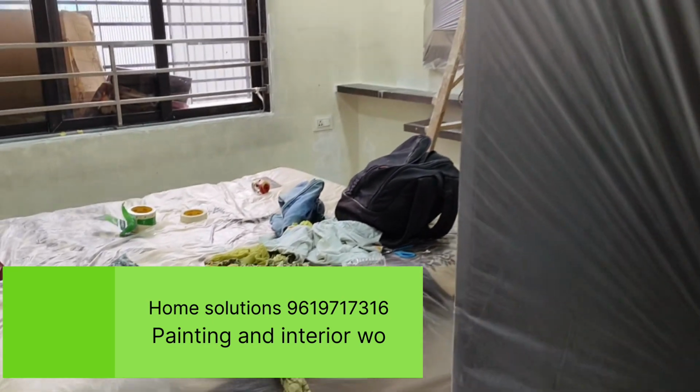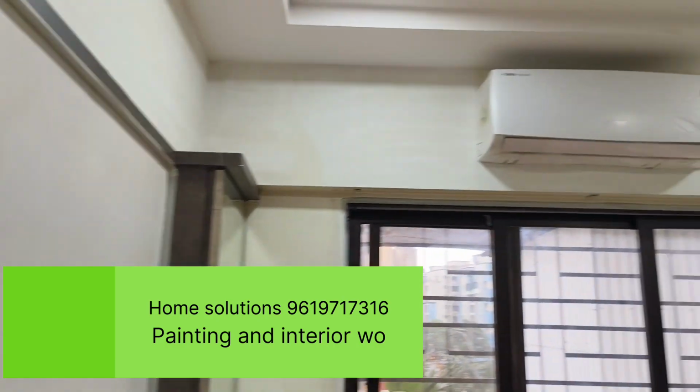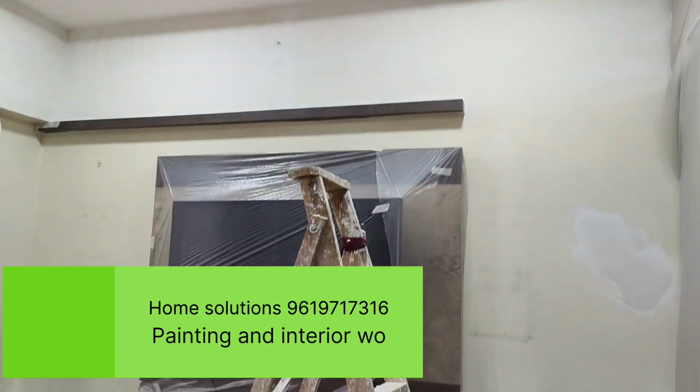So, just started. This is the first bedroom. Here the masking, packaging, and crack repairing work is done.